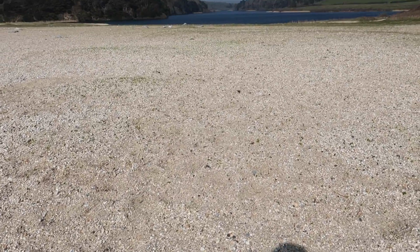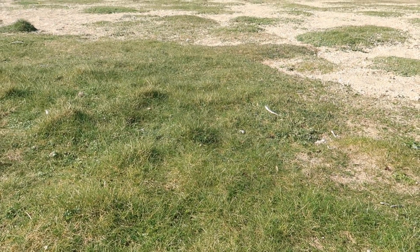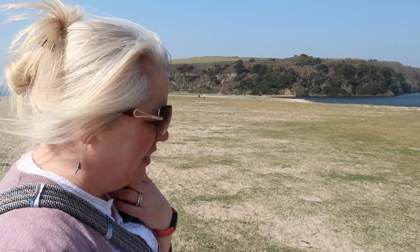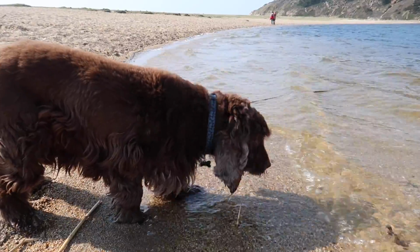So we notice as we crest the ridge of the bar, it changes, doesn't it? We've actually got grass now starting to appear and vegetation under our feet. I think sometimes you get lovely sea holly on this part of the bar, but it never used to be like this. I remember it always being so sandy.